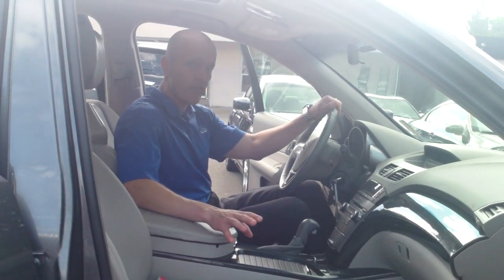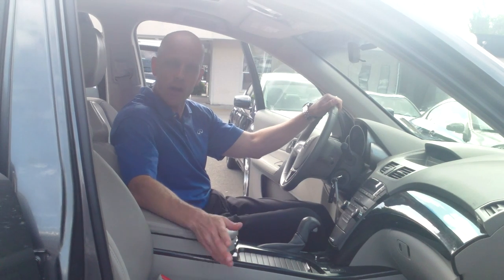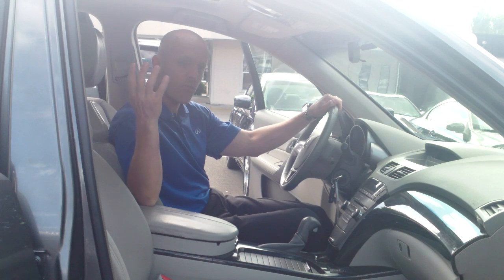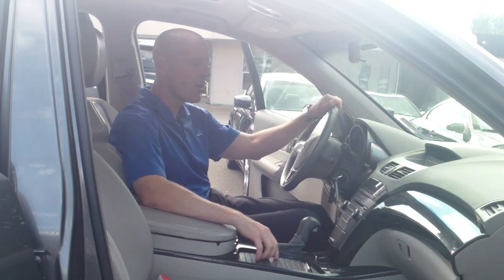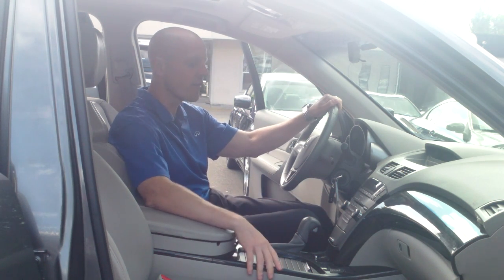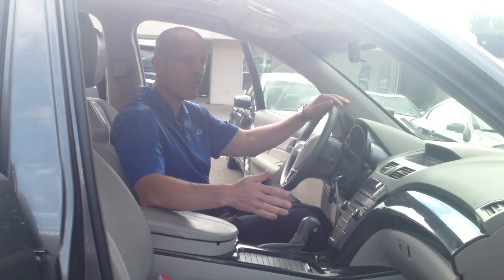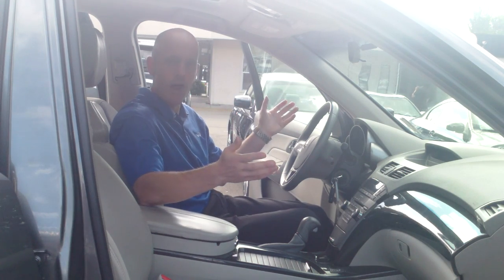So all MDXs are going to be the same that you're looking at. They're all going to be 4-wheel drive. They're all going to be leather interior with third row seat. They're all going to have a glass moonroof. They're all going to have this nice wood finish throughout the interior of the car. What they're not all going to have is this car's very nice quality versus price ratio.